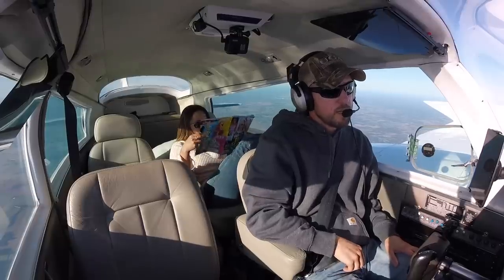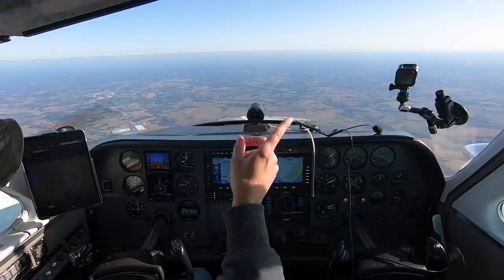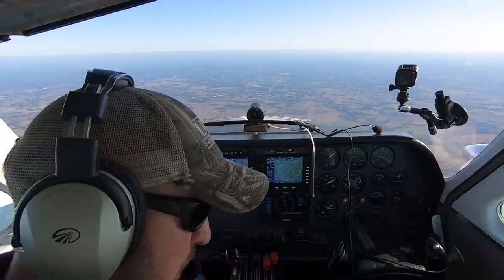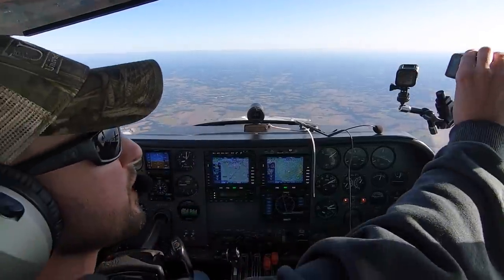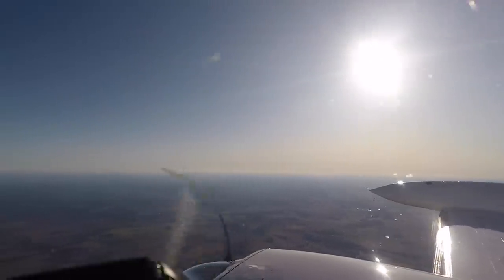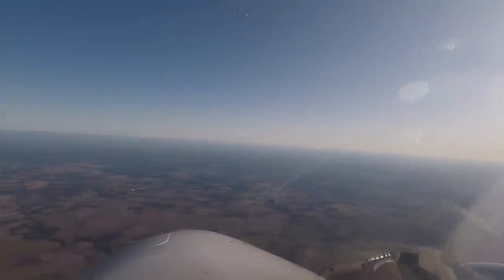Then we crawled in the back. Coming up on the first bit of clouds that you guys can see. You can probably see them, but if not, we'll film them here for a second. The first bit of clouds.